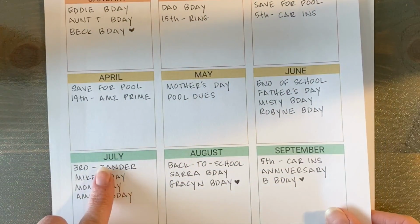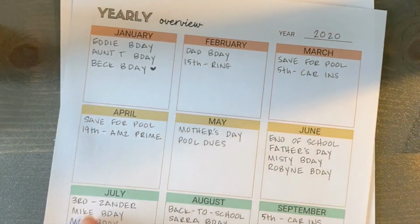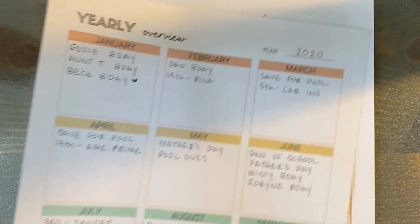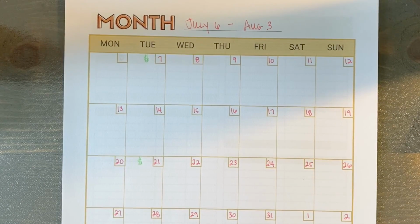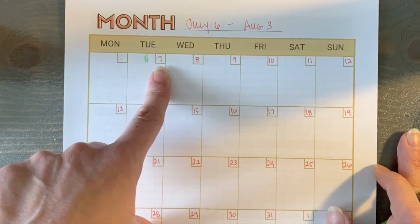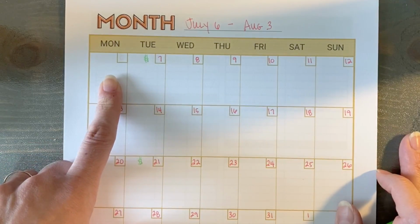So if I look here in July, I have multiple birthdays, and I also have my ID theft insurance coming up. This is something I actually overlooked last month. So it is included in last month's budget. I just did not have it in my budget video because for some reason I thought it was the following month. So since this budget is only covering the 7th, the 3rd is already covered in last month.